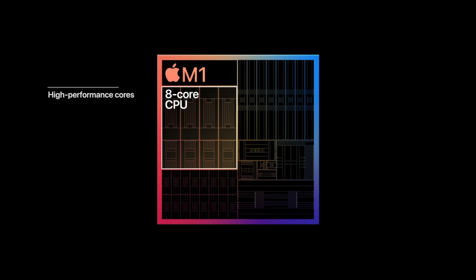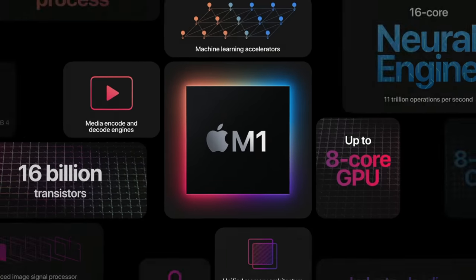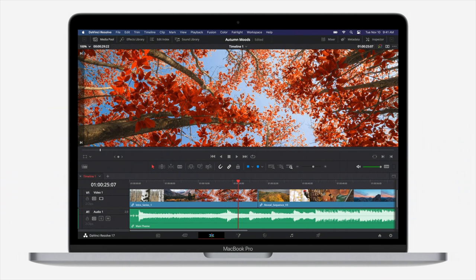You get the incredible multi-threaded performance. For everyday tasks like web browsing, M1 relies on its 4 high-efficiency cores, utilizing only a tenth of the power. The GPU balances the CPU, offering up to 8 cores as well. The revolutionary architecture allows the M1 to handle playback of 8K ProRes 422 HQ video in full quality without dropping a frame in your Final Cut timeline.